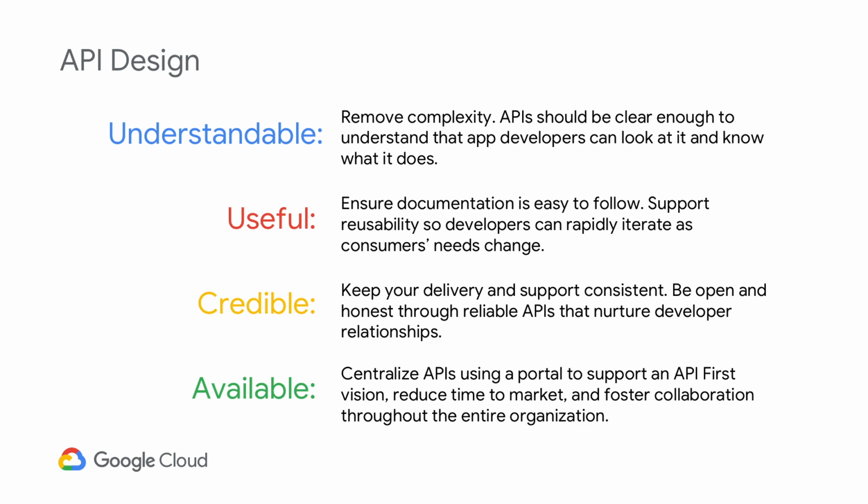You also want your APIs to be useful, credible, and available. When we talk about availability, we're talking specifically about centralizing those APIs using a portal to support that API-first vision, reduce time to market, and foster collaboration throughout the entire organization. Again, we're going to dive into all of these topics in a little bit more detail.